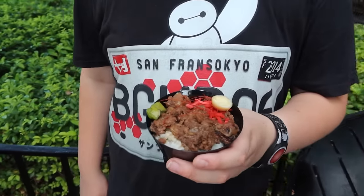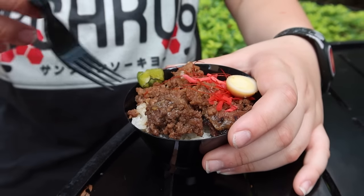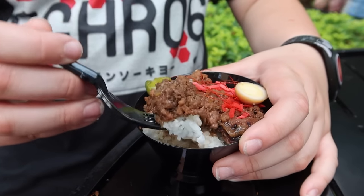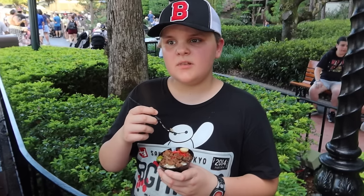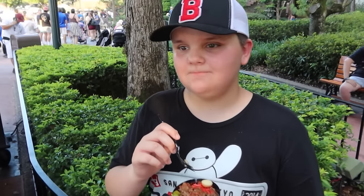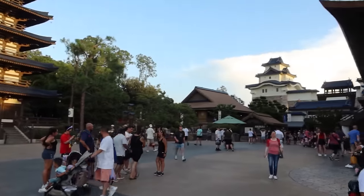This is essentially a rice bowl with beef on top. It looks like there's a little bit of daikon radish and a teeny tiny quail egg. Is it good? Is it spicy at all? No, not spicy? So now that we've tried everything from the Japan booth, we're gonna head on into my favorite store, Mitsukoshi.